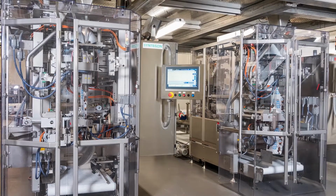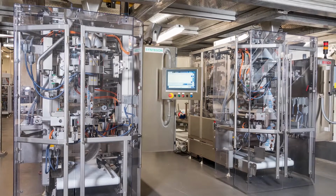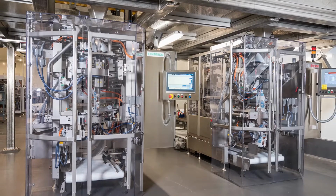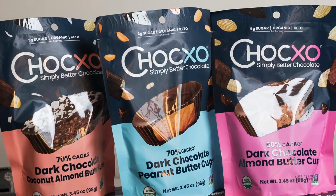These bags are produced on a Syntegon vertical form, fill, and seal bagger. It is an SVE 2520 DZ bagger. So the Syntegon packaging system provides us the final package that the consumers are looking for. It's a resealable package and high graphics with a matte finish.